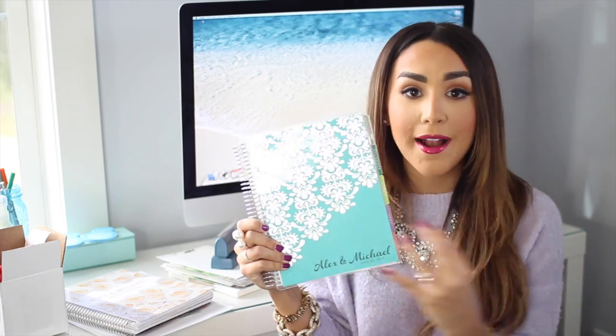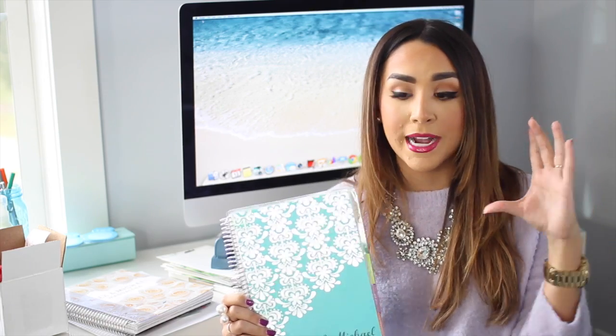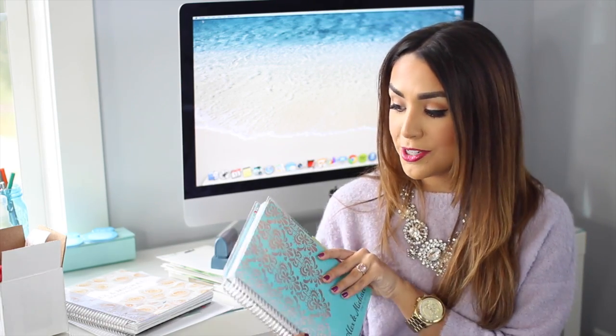So my planning was kind of all over the place. It was a mess. I even had a ton of notes on my phone. So this has helped me put everything in one spot. It's a lot easier to carry than that big, huge binder I had. So I'm going to go over this a little bit more in detail with you guys.